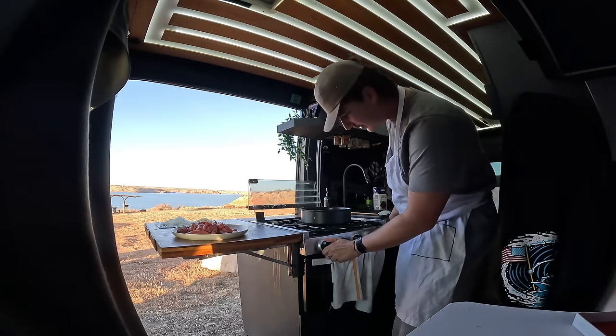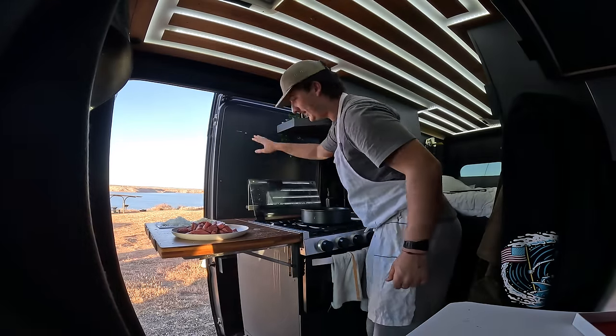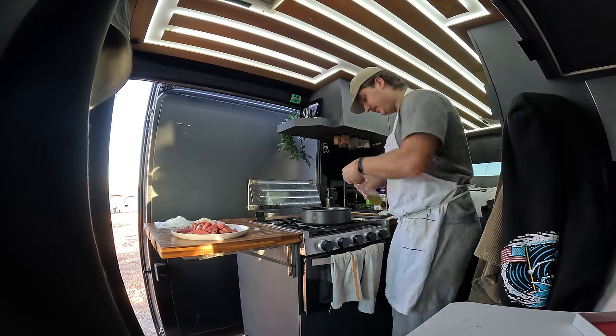All right, so we get this burner turned on. Might have to close the door a little bit. The wind likes to make it hard for my pants to get hot by blowing around the flame down there. Get some oil in there.